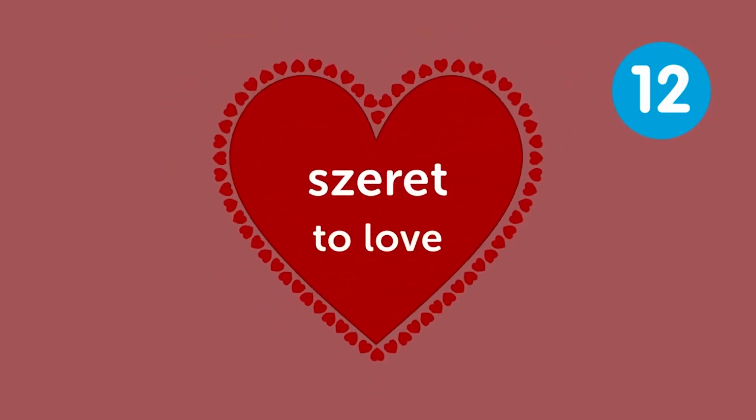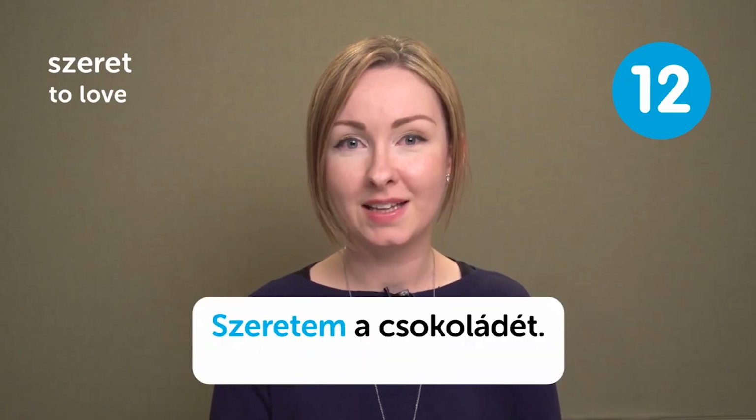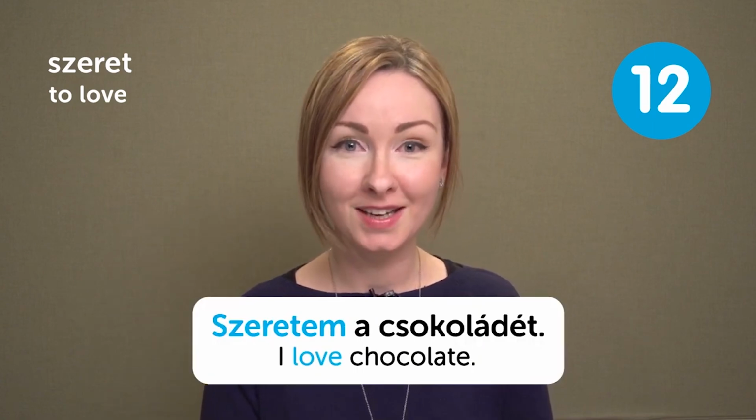Szeret, to love. Szeretem a csokoládét. I love chocolate.